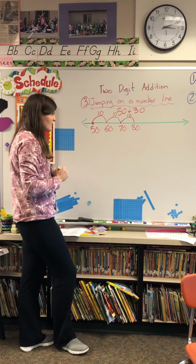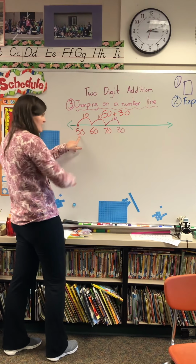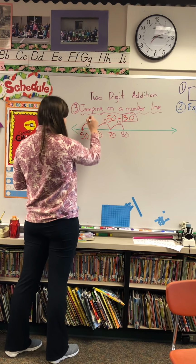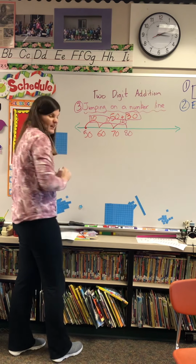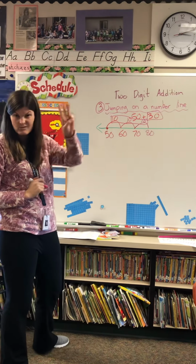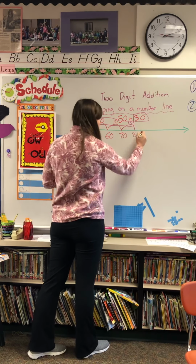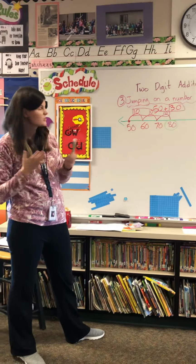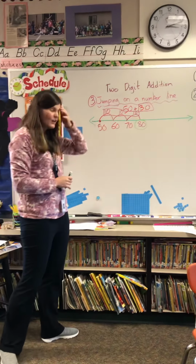Okay, so now let's look at this. 50 plus 30. I started at 50. Did I add 30? Let's see. I have 10 plus 10 plus 10. What is 10 plus 10 plus 10? 3 tens, 30. So I got there. And when you get to your answer on the number line, you always circle it so the person knows that you're there. Okay? So this right here is easier.